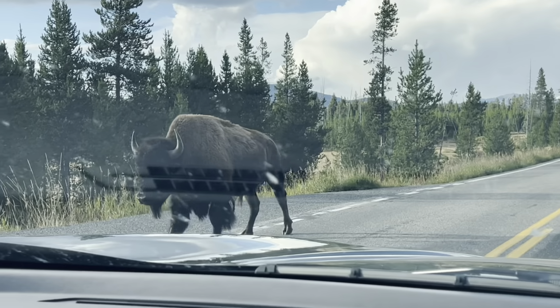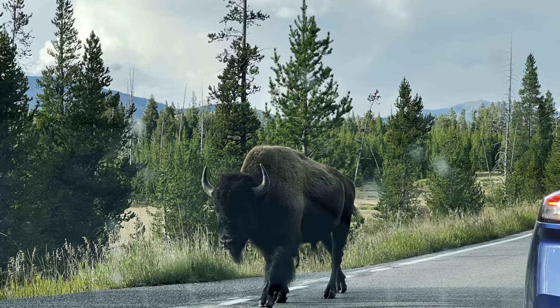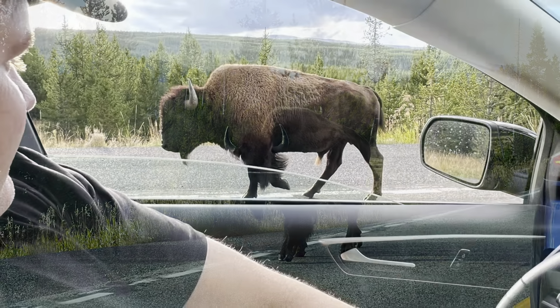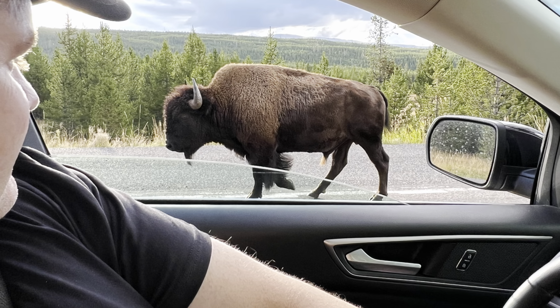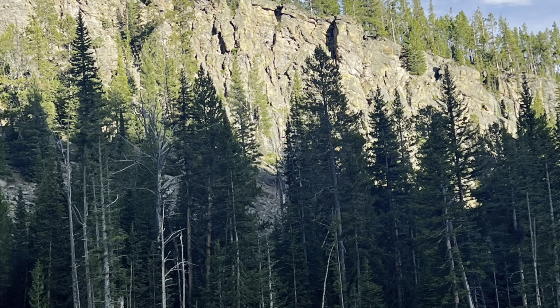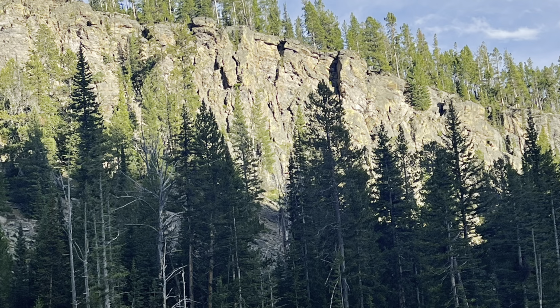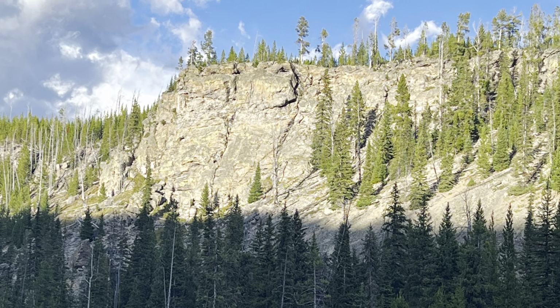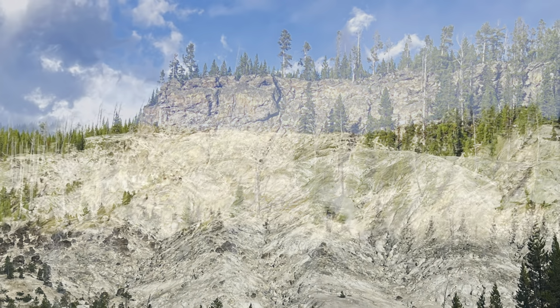So here's something that you will always see while you're there, which is bison. A lot of them got close enough, I think this right here is close enough, but they didn't bother us. I mean, we weren't over there jumping around trying to get its attention either. So always be mindful of the animals. Follow the park ranger's rules. Don't get too close.